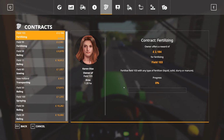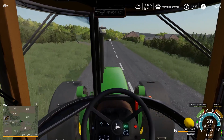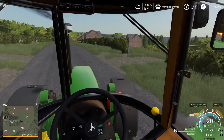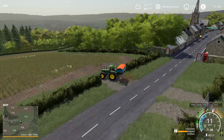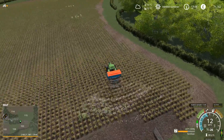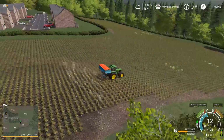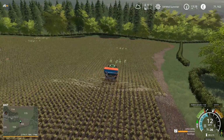And it was 103 I'm going into. Yes, it was. I've done this a few times. This is a nice steady little mini maker. Not too big of a field either. There we go. This is a nice field because by the time we get the headland done with this beast, there's really not much left of it.